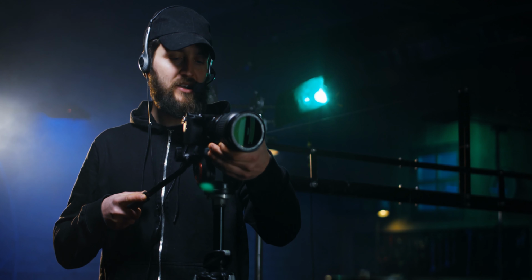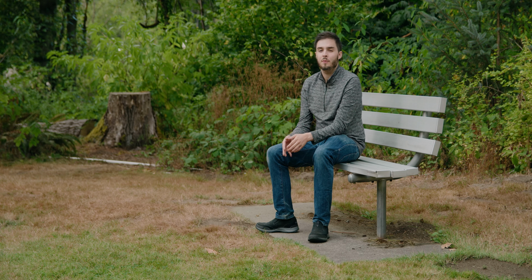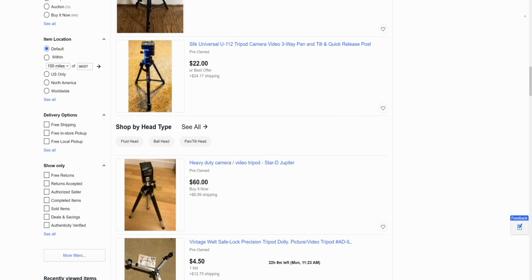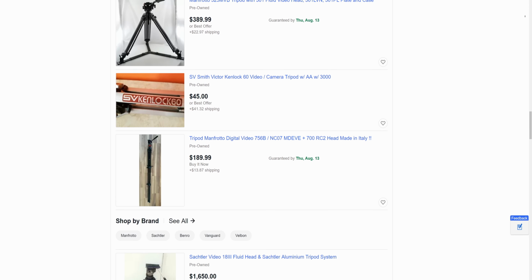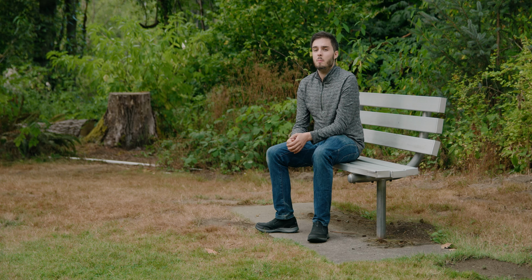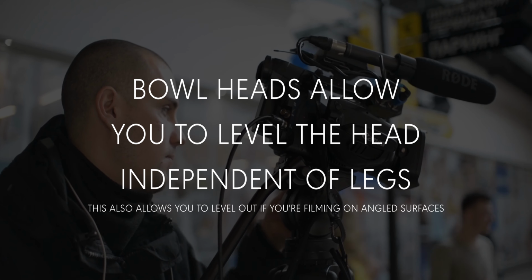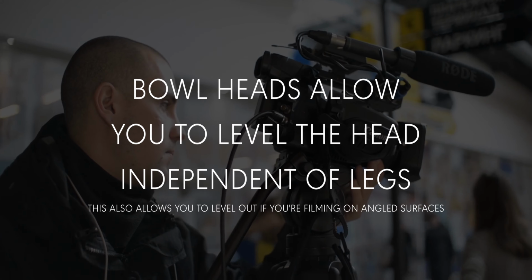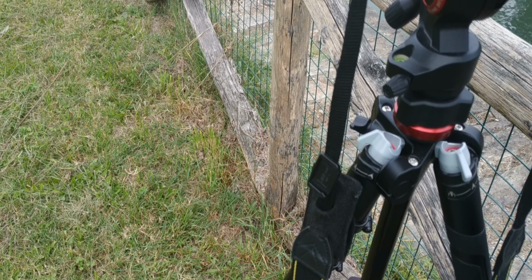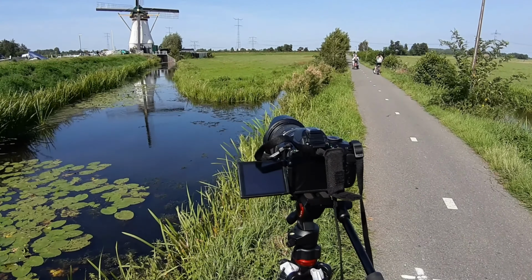Before I even start this though, I think it's important that this one in particular, just look in the used market. There's so many people out there who are upgrading to the latest and greatest, to carbon fiber, to smaller ones, to bigger ones, and you don't need to spend big bucks to get whatever is out there. But I'm going to tell you right now, you should look out for a bowl head at least, because that way you can level out the camera independently from the legs. This means you don't have to futz around with adjusting different heights and things like that to actually get it straight with the horizon line. Makes it so much easier to work with.